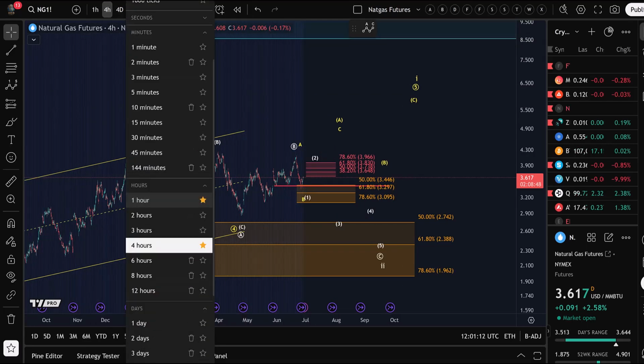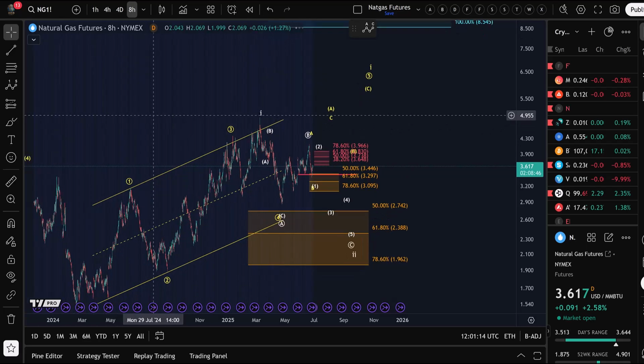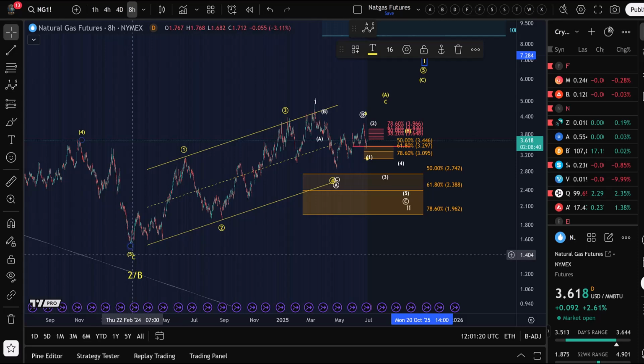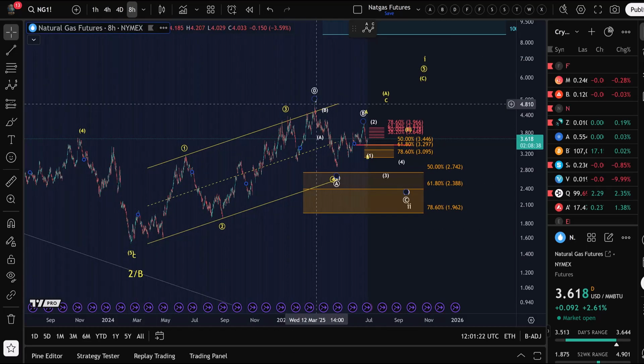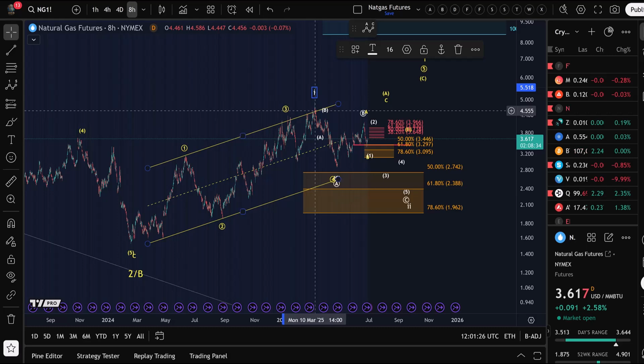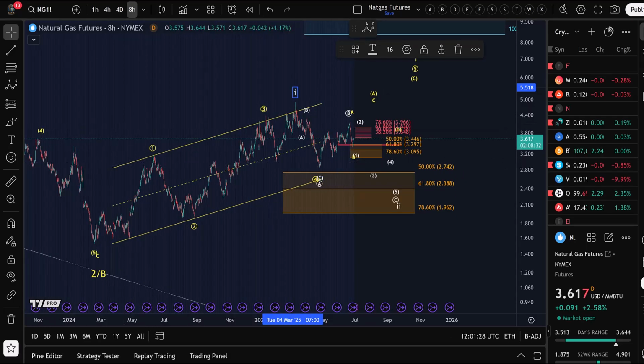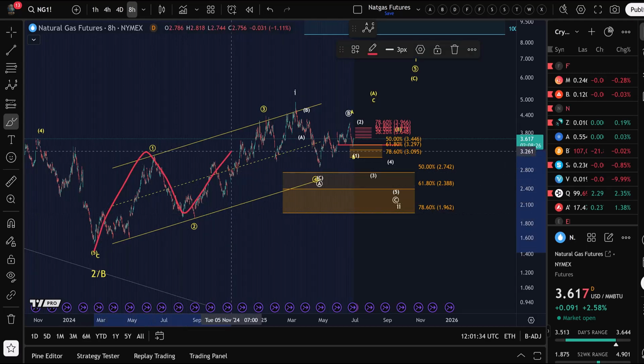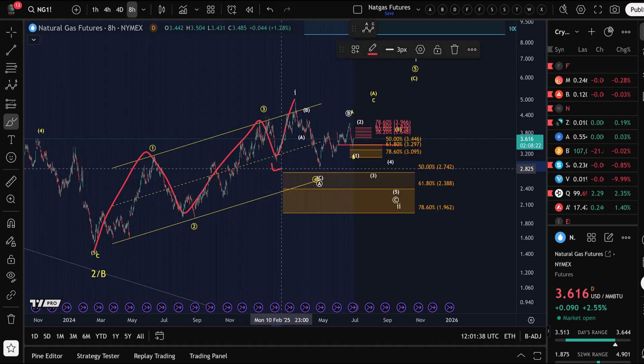We talk about natural gas futures here today. What I want to communicate with you is that we do have a potential 5-wave move to the upside already complete into the swing highs from March 2025. I think I mentioned it before that when we label this, it would be a 1, 2, 3, 4, 5 possible, but the 4 would be extremely weak.